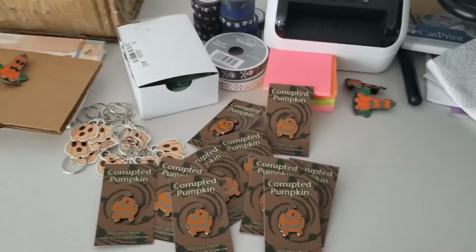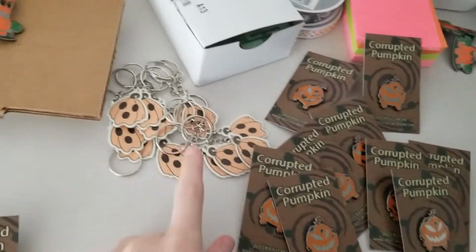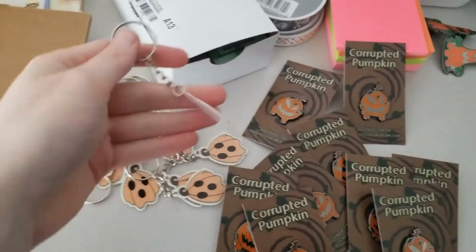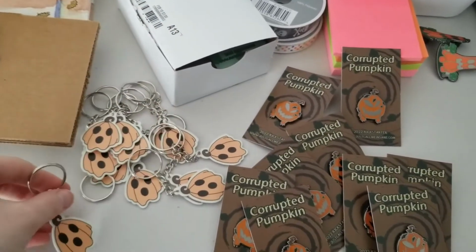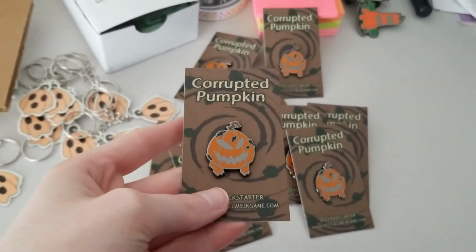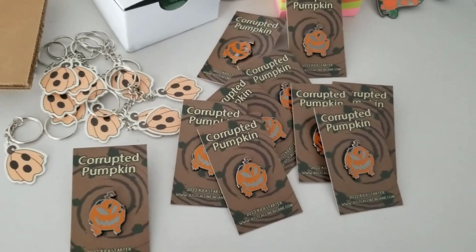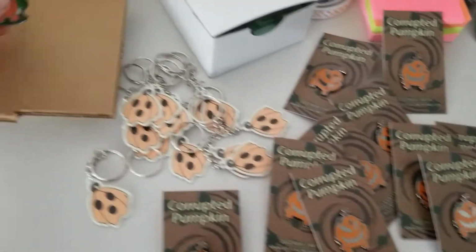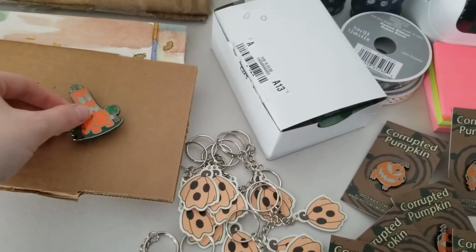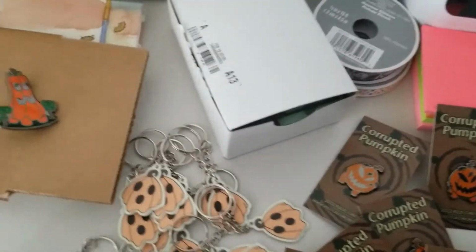Alright, so this is the end of the vlog. I got a lot done, actually. I have all the keychains put together, so I can go ahead and take pictures of those and put them on my Etsy store. I have most of the leftover A grades of my pins packed or put together on the backing cards. I just have a couple of the large pumpkins or the battle pumpkins to do, and then the rest of the ghost cans, which are all in here.